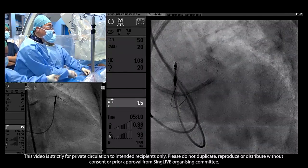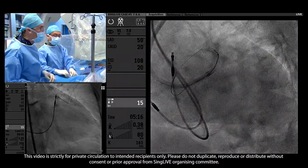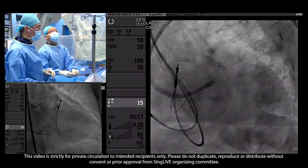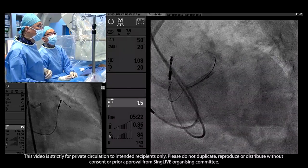So you mentioned the tapered drug-eluting stent, right? The tapered stent. Yeah, tapered stent. That is drug eluting. What is the stent name? It's called Biomime. Biomime, from India. Okay. The other thing is whether you could use a stentless.